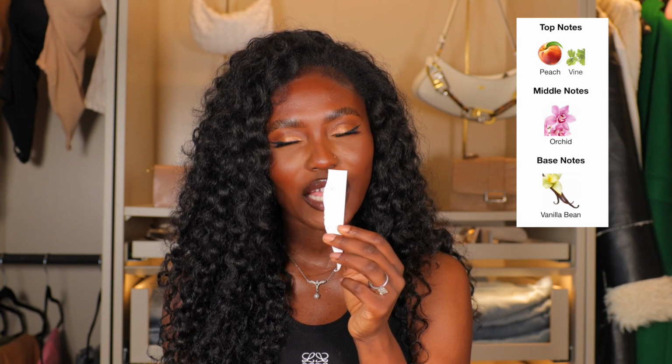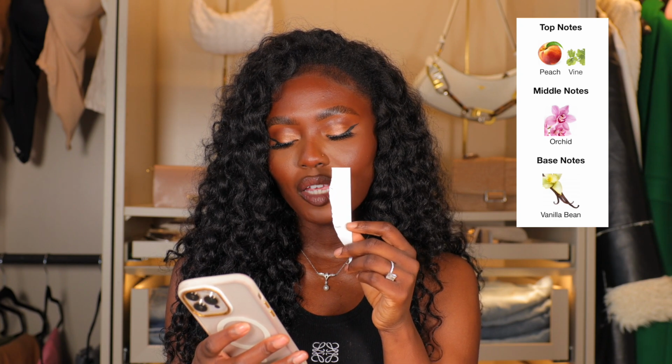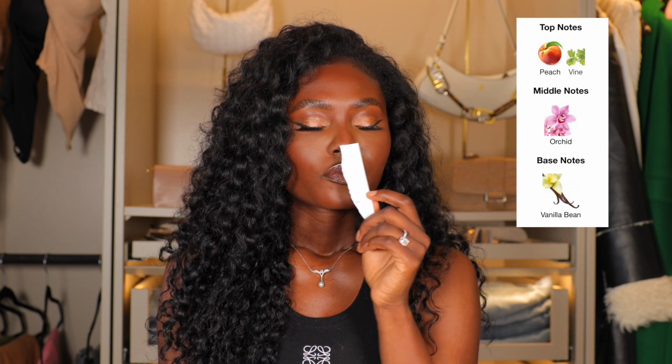I don't have any perfumes that really have peach in it. It is peach in there. The middle notes are orchid and the base notes are vanilla bean. I do think it has a little bit more than what it's saying here, but I like it.